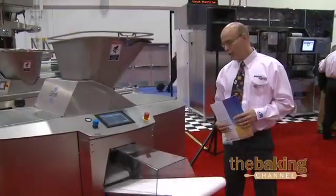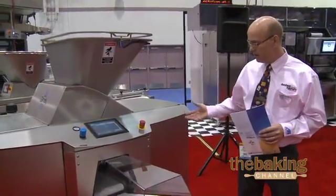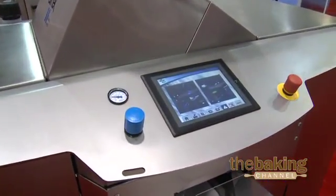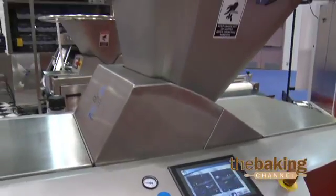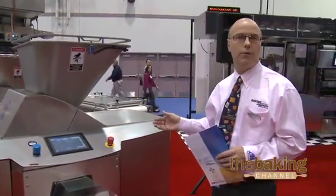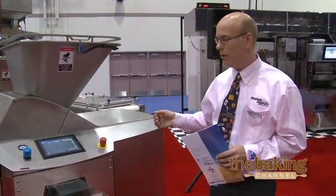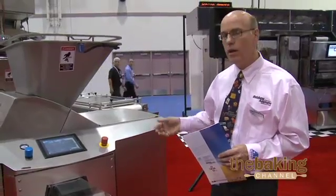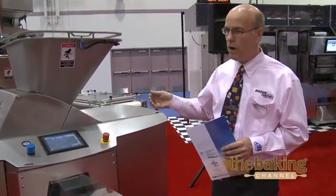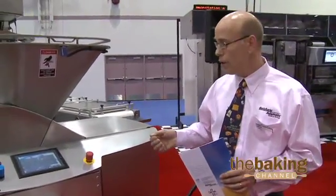And here we have, for the first time in the States, our newest product. This is the SD600, a dough divider. You can make up to 6,000 pieces per hour. This one is a three-pocket version. You get out 4,500 pieces per hour. But then you can also have it in a 6,000 pieces version. You have a two-pocket and a four-pocket version.